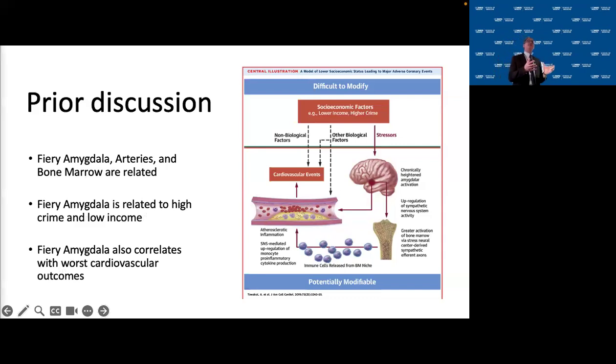So this now comes to the question: why is it that the brain gets activated? They propose that the brain gets activated from social stress. So you live in a stressful environment where there's high crime and low income and poverty and other things, then your brain gets activated, gets inflamed, and that then turns on the inflammation, and it's inflammation that then turns on the vasculature problems and potentially the heart attack or the stroke.